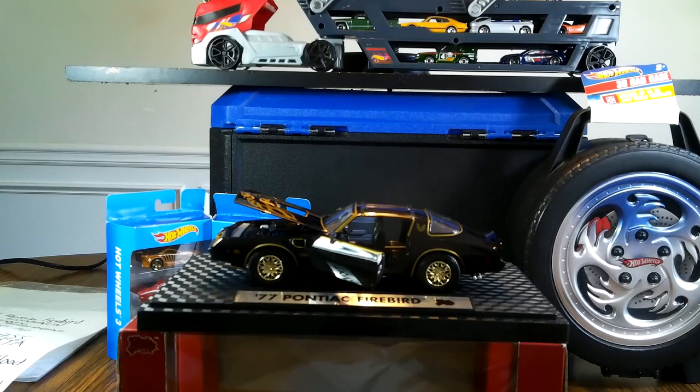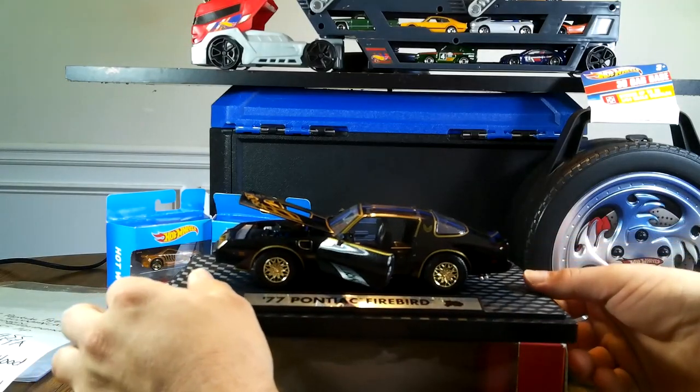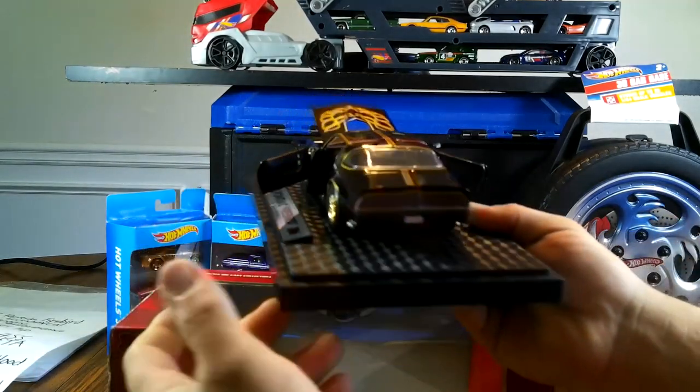And if you notice, everything in this car looks exactly like the Trans Am that was in the movie. And the taillights, if you look at the taillights, there's the taillights.